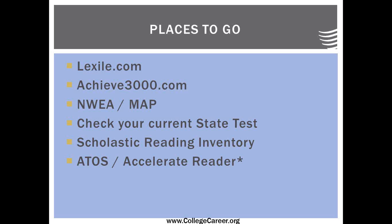NWEA, you might already have this information through the MAP test. Now, you might have to give the NWEA a couple more times so you can monitor progress, but look there. Look at your current state tests. A lot of states include Lexiles, but we're not using the data. Scholastic Reading Inventory is also Lexile. Now, that has fiction and nonfiction, so it might not be completely aligned to the Common Core, but it's better than nothing, right? I mean, it's still a good assessment. If you have Accelerated Reader, it uses the ATOS framework. ATOS has a crosswalk to Lexile. I don't care what you use. Please, please, we must measure reading ability.